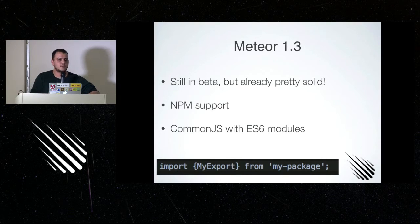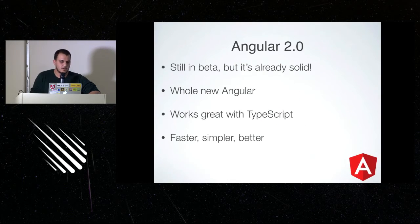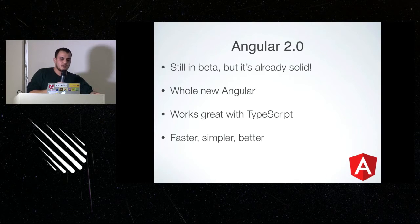So that's Meteor. Let's move to Angular 2. I'll tell you about some new features, and later we'll talk about how to connect them together. Angular 2 is also still in beta, but it's been pretty solid for the last 2 years or so. The Angular team made a great effort to provide a full working framework, a whole new Angular. It does not have any backward compatibility with Angular 1. It's a whole new world. As I said, it's beta, but it's solid, and you can use it right now. Angular 2 is faster, simpler, and better. Instead of DDO, you get annotations, and it's better in some ways.